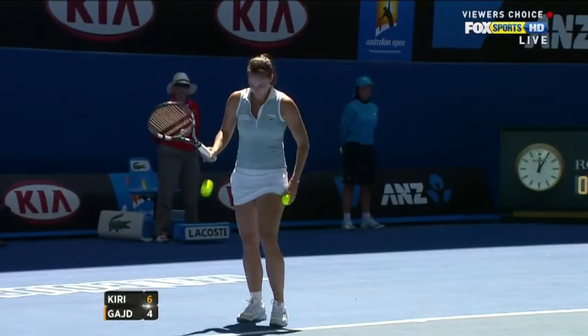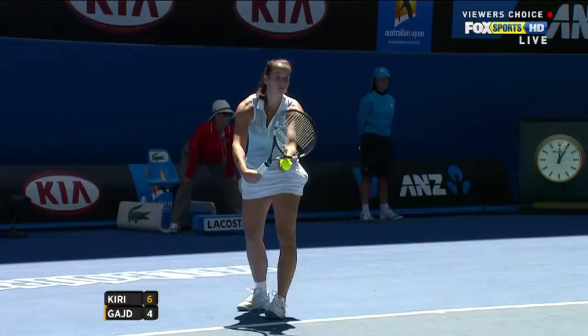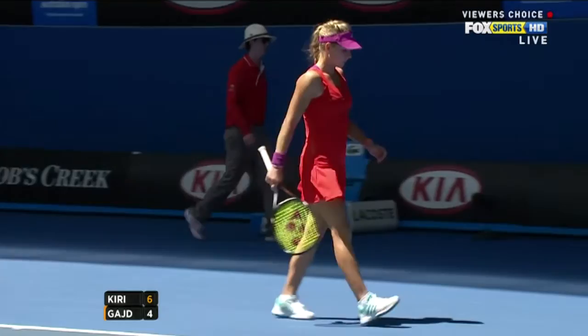So if she can improve on that, then very difficult to break. And then unforced errors: 20 unforced errors compared to 15, to 8 from Kirilenko.